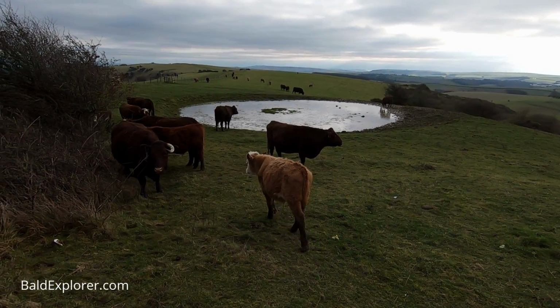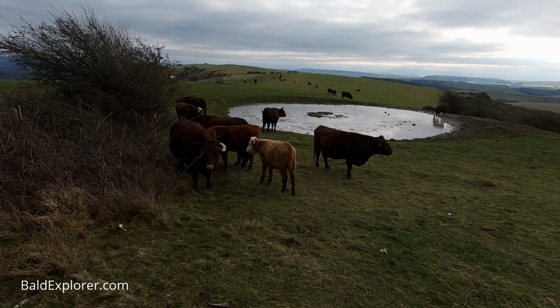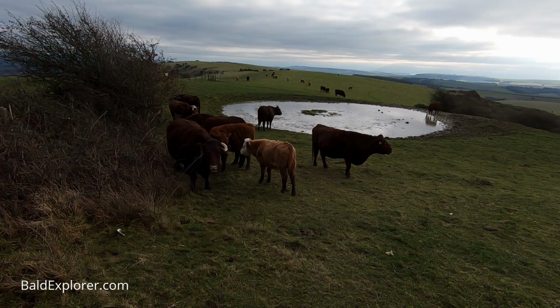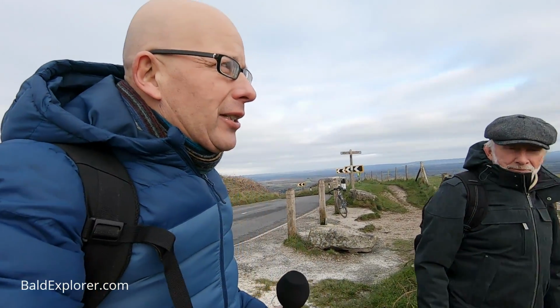Right there by the dew pond. That one there on the left has got a horn missing. One horn missing. Actually, the other one at the back. Anyway, we've got a reasonable day.